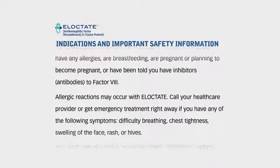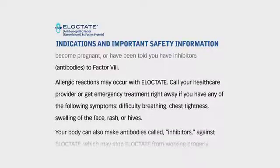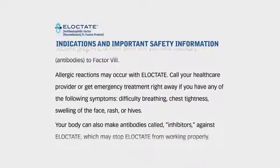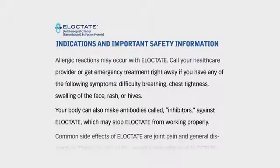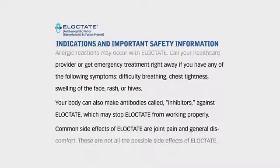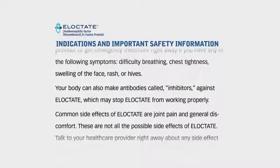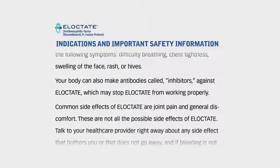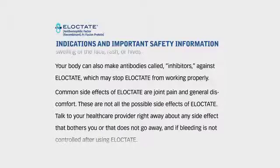Allergic reactions may occur with Eloctate. Call your healthcare provider or get emergency treatment right away if you have any of the following symptoms: difficulty breathing, chest tightness, swelling of the face, rash, or hives. Your body can also make antibodies called inhibitors against Eloctate, which may stop Eloctate from working properly. Common side effects of Eloctate are joint pain and general discomfort.